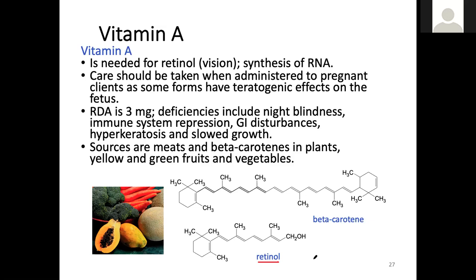Recommended daily allowance is 3 milligrams. Too little will have you with night blindness, repressed immune system function, GI disturbance, hyperkeratosis, and slow growth. What's hyperkeratosis? That's the building up of keratinized areas on the surface of the skin.